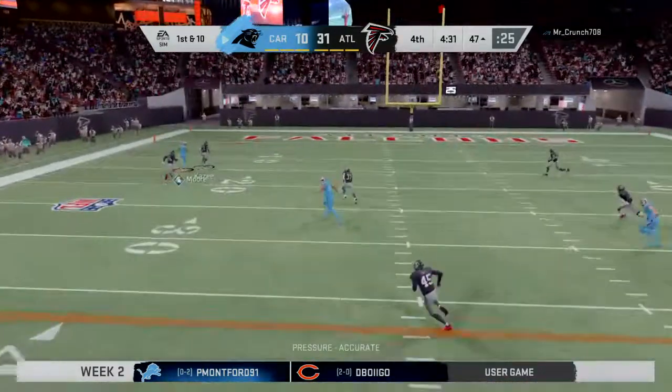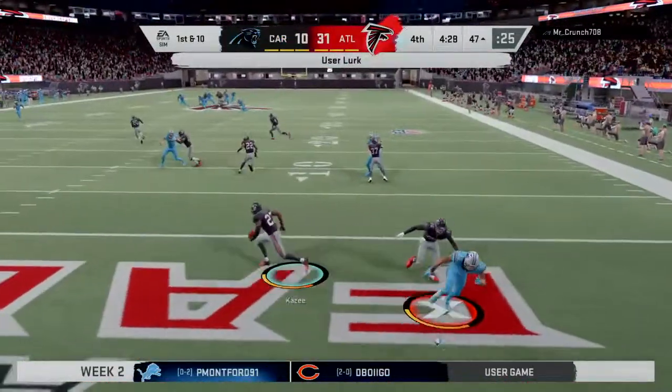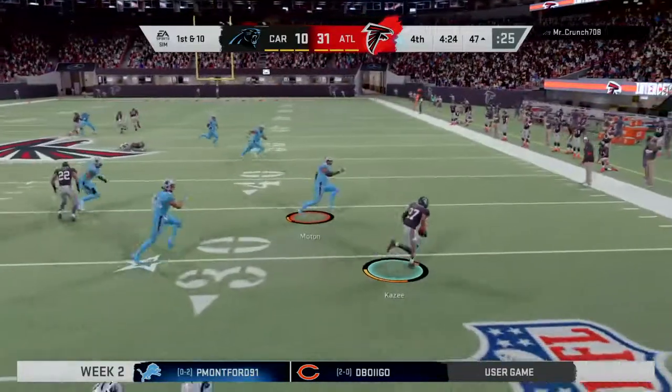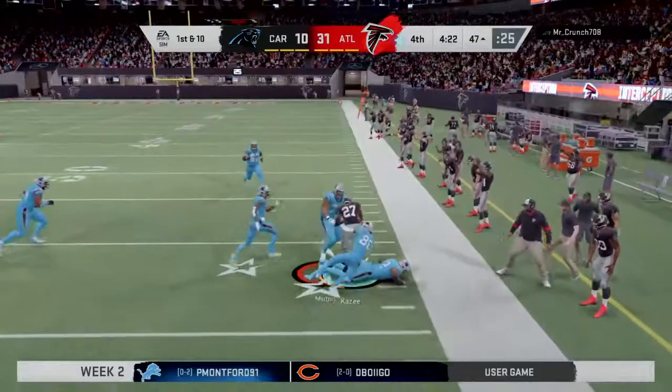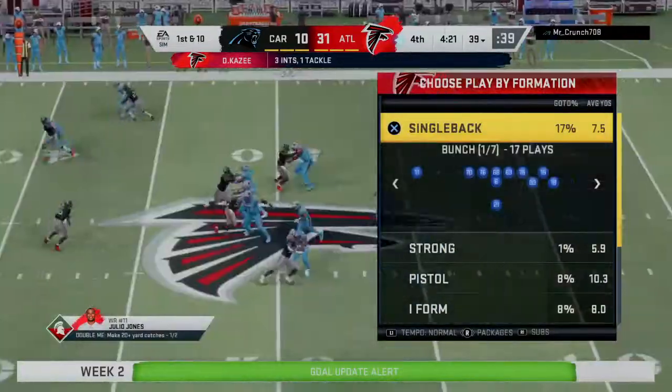Here's 1st and 10. There goes a deep ball. And it's intercepted at the goal line. Picked up by DeMonte Casey. Great return as he's up close to the 40-yard line.